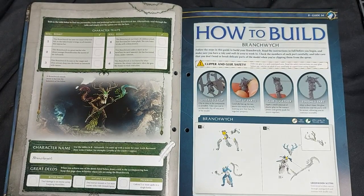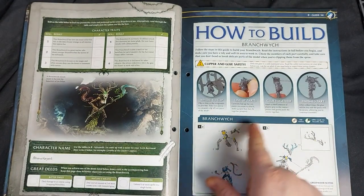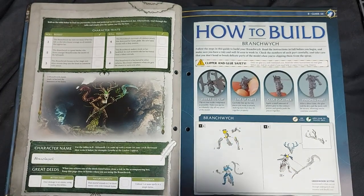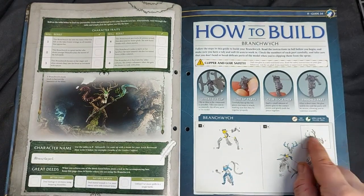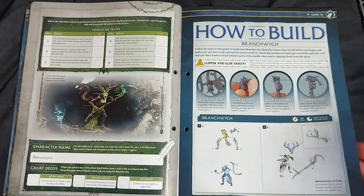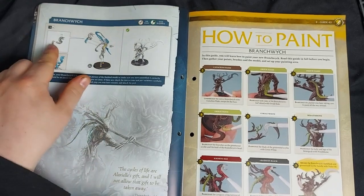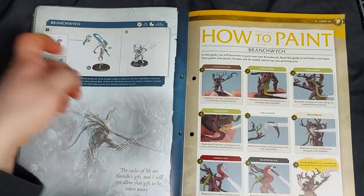Our build guide, she's a pretty simple model. As it shows, goes together quite easily. Glue the 2 legs to the body, glue the arms to the back of the body, glue the hair in place, glue the support arm for the scythe in place. Glue the 2 parts of the head together, so the actual head and the antlers. Then glue the head down to the neck and glue the scythe arm on to the arms there. And then finally we've got our biter grub, so just glue the 2 parts of the biter grub together and it sort of sits just over her shoulder there.